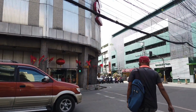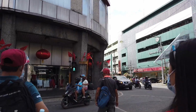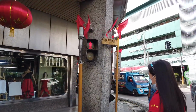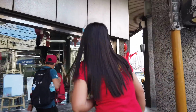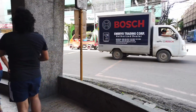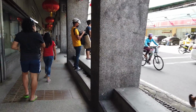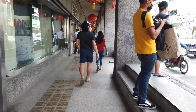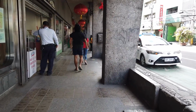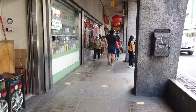So it's green, so we can walk. But as you know, we're only gonna be until the Super Metro because that's where we park. That structure that you can see on the sidewalk here now is to prevent the flooding coming into the establishment. But the thing is, the water that gets in here, they have to take it out manually.